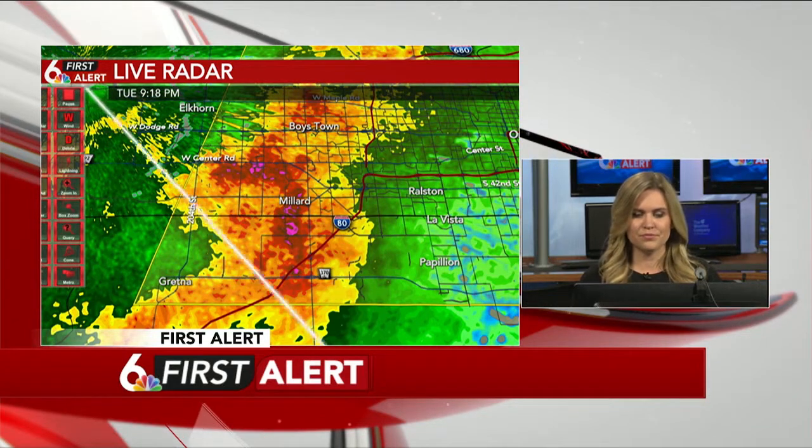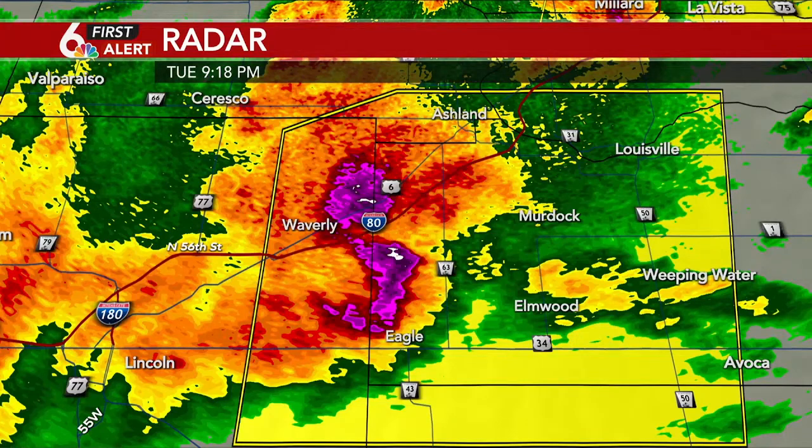And we're still keeping a very close eye on this thunderstorm that's affecting the Waverly area down into Eagle, Nebraska, western Cass County, just north of Highway 34 there in western Cass County. This storm is still showing signs of some potentially very large hail. We're still seeing these pinks, purples, and even some of these white hail cores, which still indicates to me that hail is likely at least 1.5 inches in size, if not larger. This is impacting I-80 and Highway 6 between Waverly and Ashland right now.